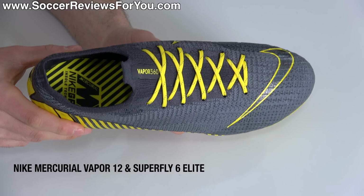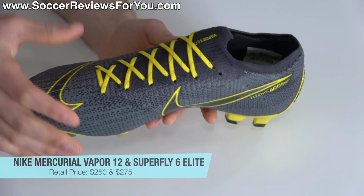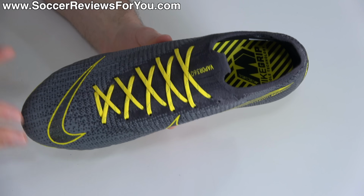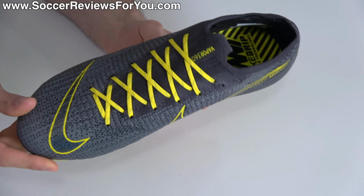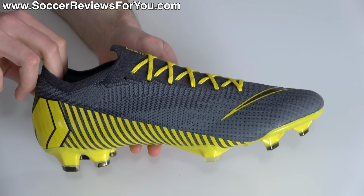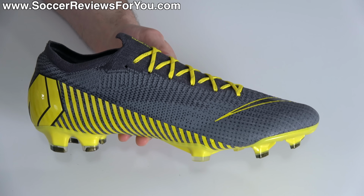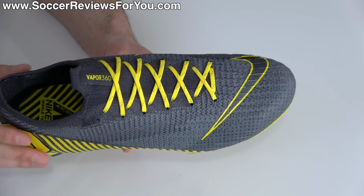The current Nike Mercurial, either the Vapor 12 Elite that I have right here or the Superfly 6 Elite, they're basically the same thing. I think that these are excellent boots, and if this was a top 6 list, they'd probably be on it. But the reason why I did not include them is because I think from a fit standpoint, while I find these to be very comfortable, they do kind of miss that original recipe that the Mercurial Vapor and the Mercurial series in general has had for such a long time, and that they've increased the volume, they're a little bit wider.